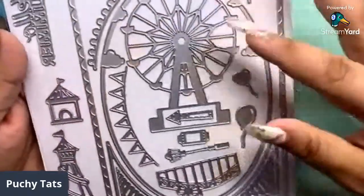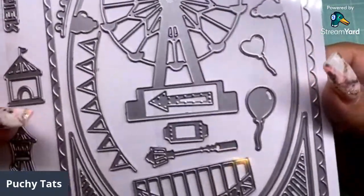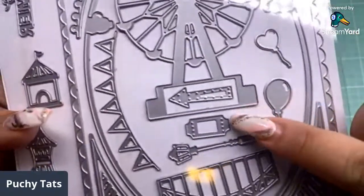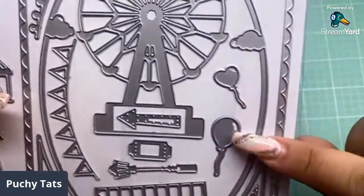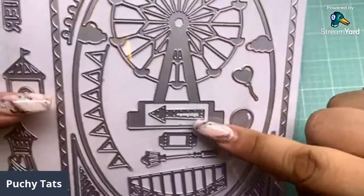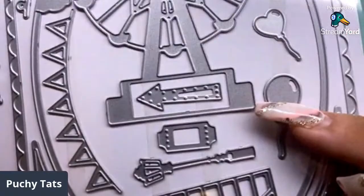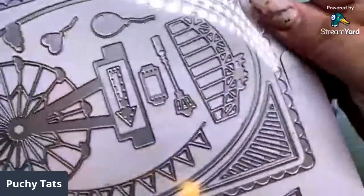So this is so cute, guys. It's like a carousel themed, and they are the cutest dies ever. Look at this tiny little ticket. Okay. We got the little balloons. There's a heart shaped one. We got the Ferris wheel. There's like an arrow with the embossing, the little light, the roller coaster ride.